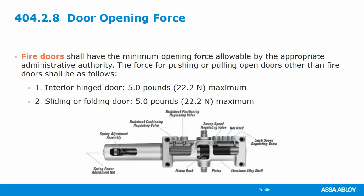Door opening force. Per ADA, fire doors shall have the minimum opening force allowable by the appropriate authority having jurisdiction. Interior hinge door, 5-pound maximum. For sliding or folding doors, 5 pounds maximum. Those are for doors other than fire rated. So sometimes you'll see those two codes conflict. The more stringent must take precedence.